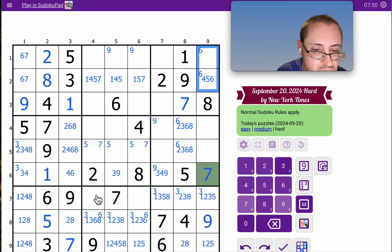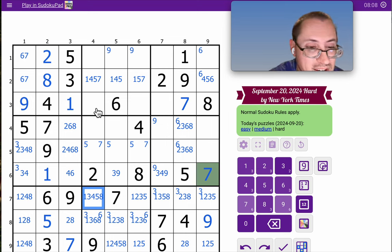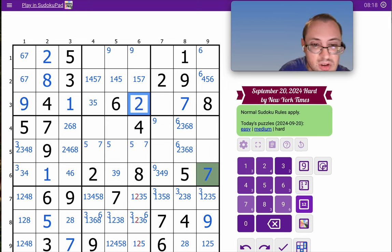Okay, 6, 7, 9. So this is 1, 2, 3, 4, 5, 8. One, four, six, seven, eight, nine. So 2, 3, 5 in these cells. Well, these can't be two, so that one is. What's left is 3, 5 to fill out row 3.